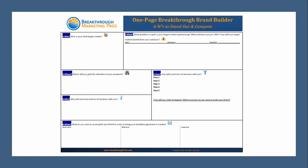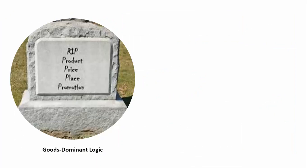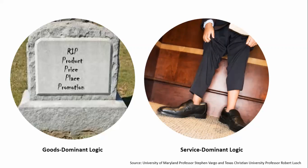So the next thing, after why you do business, is how are people going to do business with you? What are the steps involved here? We need to take a step back here because many of you probably have learned about the 4 P's: product, price, place, promotion. Those are dead. And that's based on the old theory of the goods dominant logic, where we're pushing products out, talking to them about price, where they can get it. Those days are gone because we're more in a service dominant logic culture now, where you're developing relationships with customers.